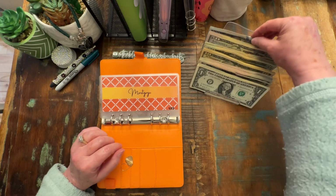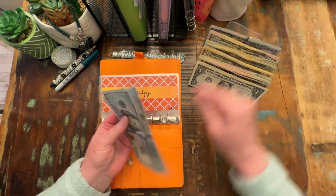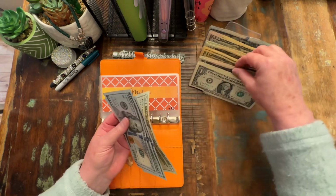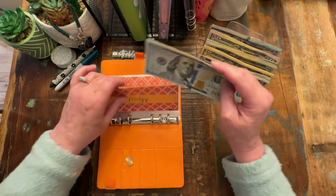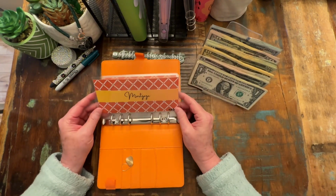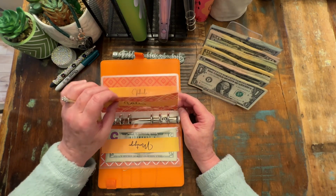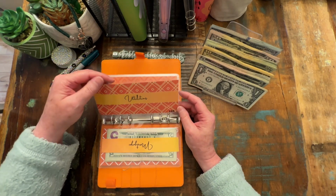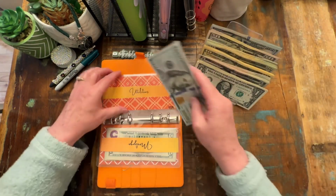We have $425. So 1, 2, 3, 4, 425, and this being the first week of April, we have nothing in here. This binder pretty much gets emptied out every month when we do our cash condensing end of month pay bills. Utilities is going to be 150. So we have 150.